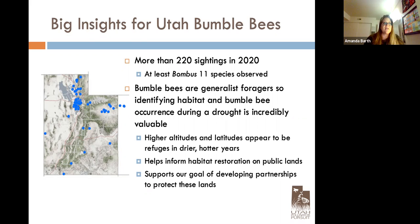This helps us locate possible refugia or special areas where populations might retreat to during these difficult conditions. And in particular, if we find especially rare species on public lands, this can support the development of partnerships and inform directed efforts to enhance and restore habitat that supports them.